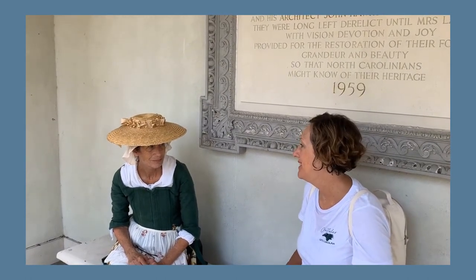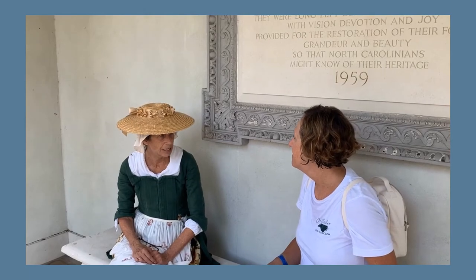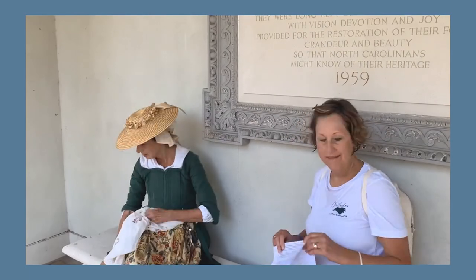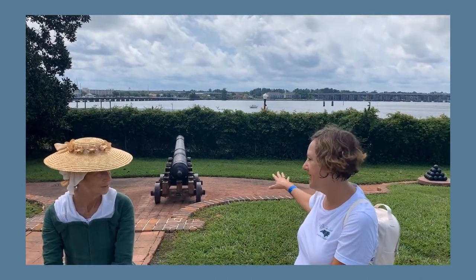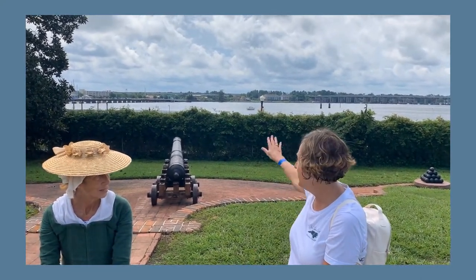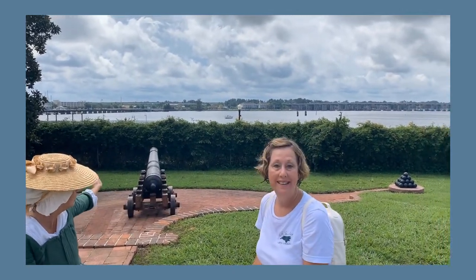Right. Very interesting. So now we're going to move to the south wall, I believe. Yes, we are. I think we should go down and see a cannon before we leave. We're back, and right now we're in front of the cannon here, and this is the Neuse River, right? This is actually the Trent. The Trent, yes, and it meets up with the Neuse.